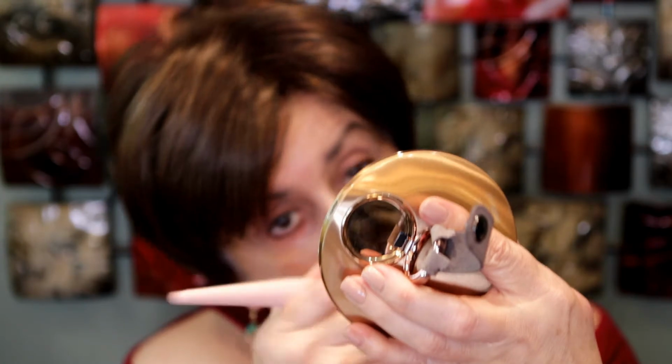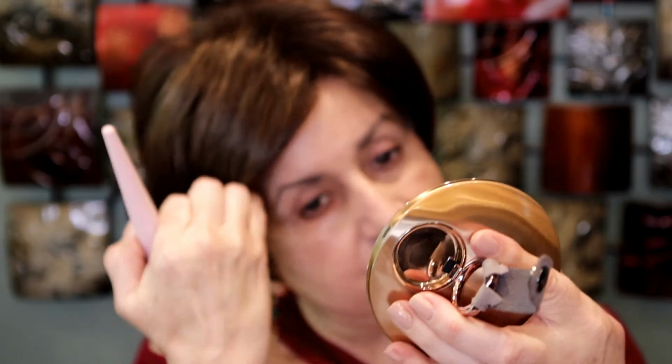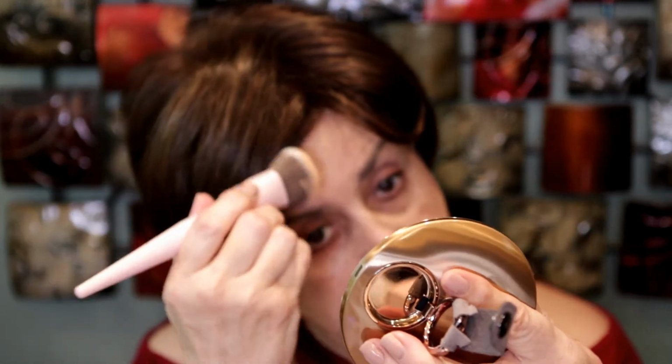If I'm not going to be going anywhere, I usually am okay with a light coverage application, but basically if I plan on going out or something like that, I don't want anything super heavy, but I would do want something with a little more coverage. Now my forehead is fine because my forehead really doesn't need any more coverage, so I will not go over the forehead again. Just make sure everything is blended.